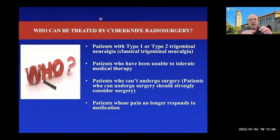However, there are some patients that just can't undergo surgery. Either they have a significant number of medical comorbidities that prevent surgery. A common example is a patient on blood thinning medication because of a prior stroke or a blood clot, and they really can't come off the blood thinning medication. There are some patients that because of heart disease or lung disease cannot tolerate a general anesthesia, and so those patients would be good candidates for the radiation treatment.